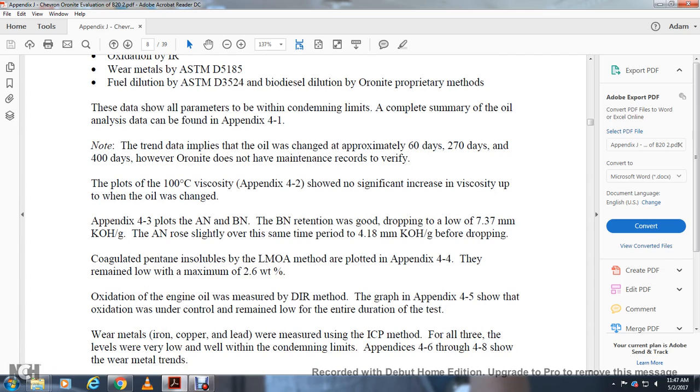These data show the parameters to be within condemning limits. A complete summary of the oil analysis data can be found in Appendix 4.1. Trends of the data implied that the oil was changed at approximately 60 days, 270 days, and 400 days. However, the Ornite may not have maintained the required records to verify.